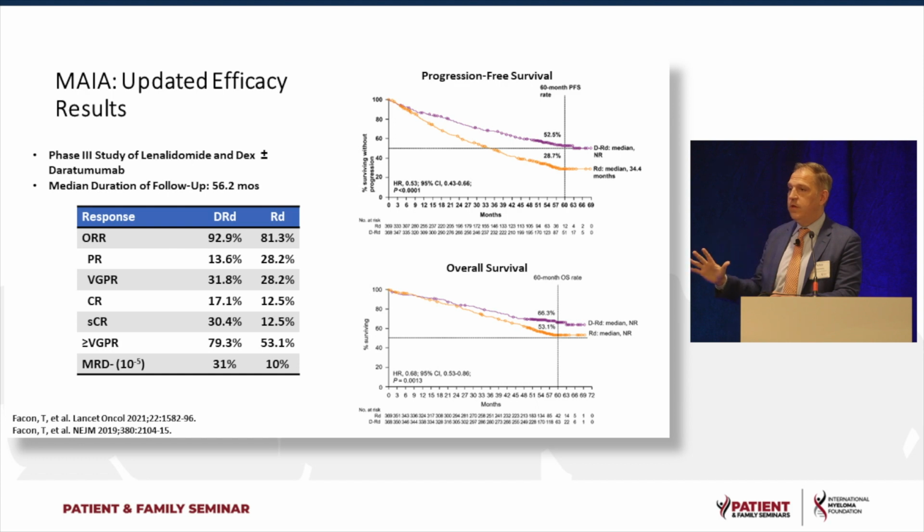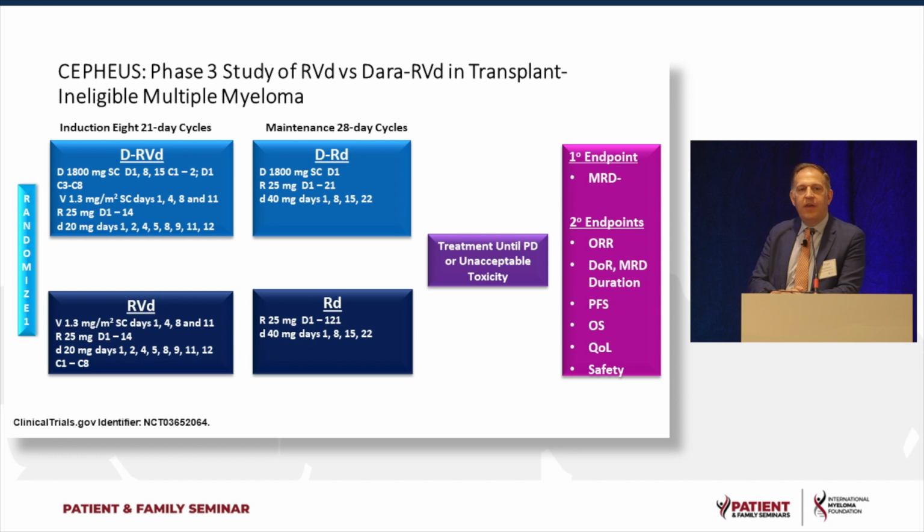So this is really strong data, and you're going to see more and more patients with newly diagnosed myeloma getting this Darzalex Revlimid cocktail. Now, if you can't beat them, join them, right? So the question is, can we do even better? So why don't we bring all of these drugs together?